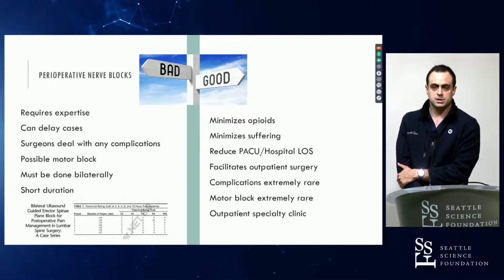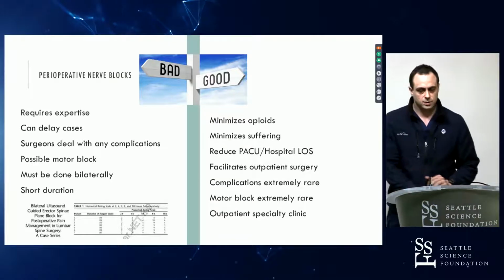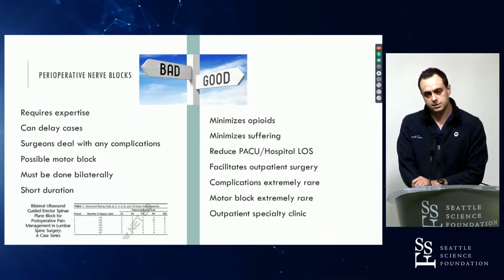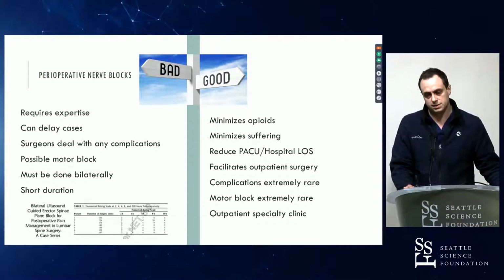The best one in my experience is EXPAREL. EXPAREL doesn't work very well in prolonging wound infiltration, but it can prolong actual nerve blocks in a fairly consistent fashion, up to maybe 40, 48 hours. Not 72 hours, as is advertised by the company.